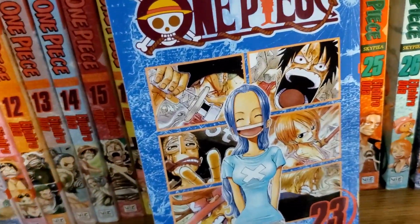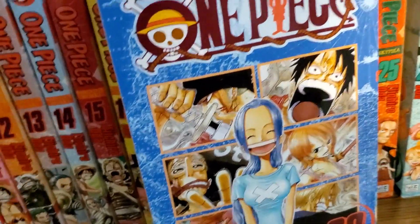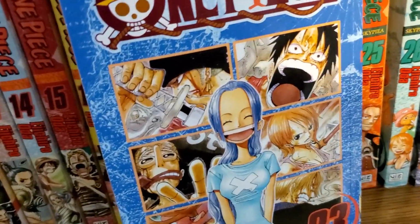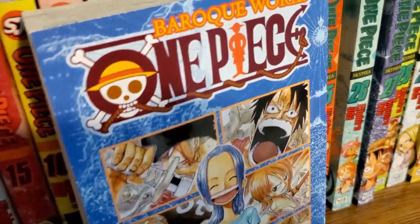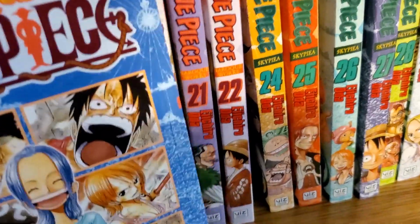And apparently Oda thought that One Piece was going to end at this point, but obviously not, since we're like 93 volumes in to One Piece. And I'm waiting until the box set comes out, it should be this year, to pick up any more One Piece manga.